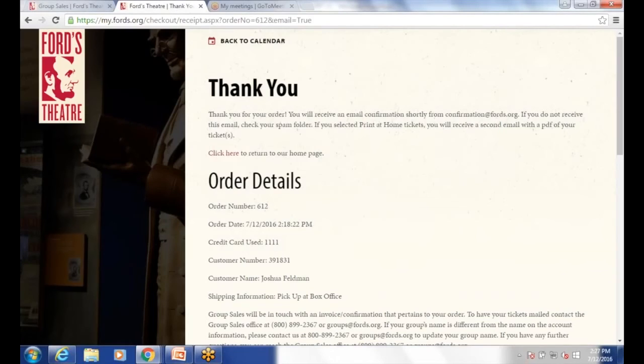Excellent. So now that we've confirmed our order, we'll notice a couple of things on the final screen here. This is the final confirmation process. So using the website, we've now gone through each step in our order process. We've added tickets. We've gone through our programming. We've activated the group sales discount because we've added those 15 tickets.